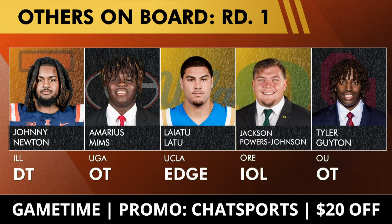Some others who were there, obviously I mentioned Johnny Newton. I'm a big fan of his game, but I don't think most people feel that way. So I'm not going to ding the Bengals as a result or whatever. Amarius Mims, I love him too. Again, there's a lot of risk there, but he's got upside to be an elite left or right tackle. Jer'Zhan Newton aside, Latu, if the medicals check out, but on the edge, I don't think so. Jackson Powers-Johnson out of Oregon stands out as an interior offensive line option. Maybe you replace Ted Karras in a year, just a thought. Tyler Guyton, kind of the other offensive tackle. So the board did not fall well for Cincinnati when it comes to potentially taking offensive tackles in round 1.